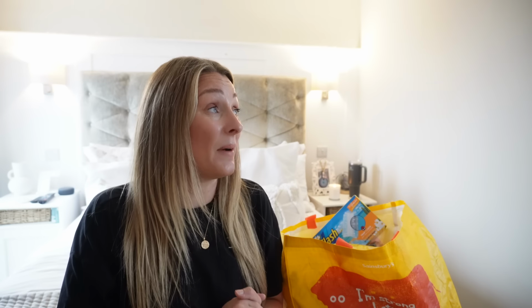So I haven't got any of them to show you because I've had them all, but I need to go back to Home Bargains. If you see the Alani drinks, it's literally in the aisle where the cans and everything are. Definitely pick up a couple to try, because I really noticed they definitely helped me.